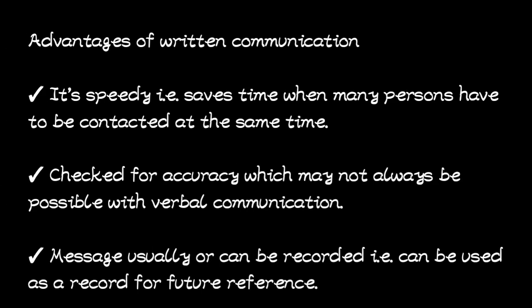So let's look at the advantages of written communication. First is that it is speedy. It saves time when many persons are to be contacted at the same time. For example, sending an email, you can do mail merging and send it to very many people. So it is speedy, it saves time. Or if you want to communicate about a meeting, you just put a notice on the notice board, and everyone will be able to read it.